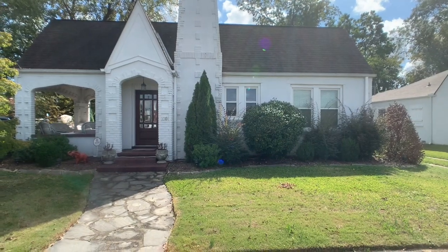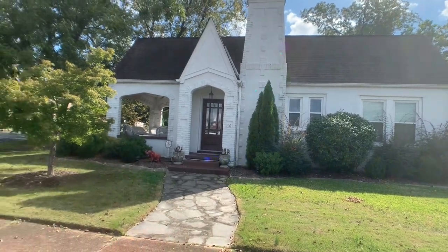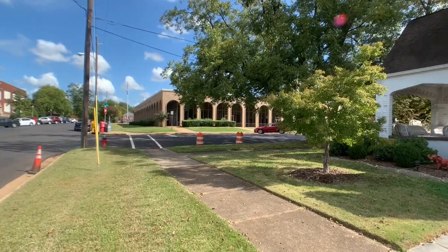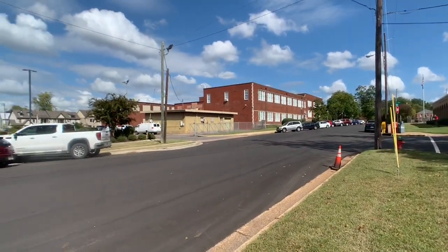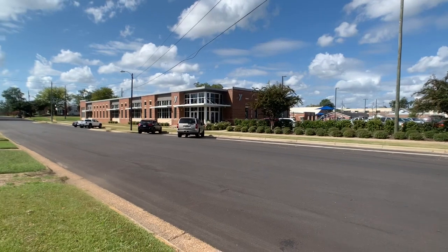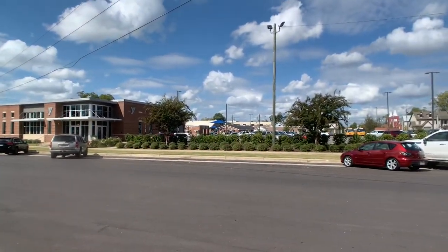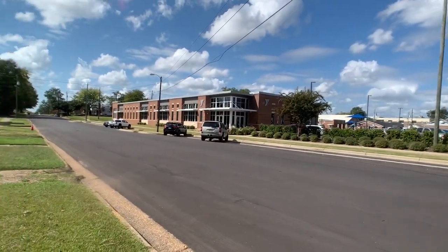This is 2201 13th Street, located in downtown Tuscaloosa, directly next to the post office, across from the city school board, and directly across from the brand new YMCA. So a full fitness facility there at the YMCA, also a playground, athletic type field behind it. So great location.